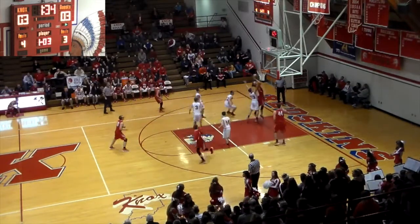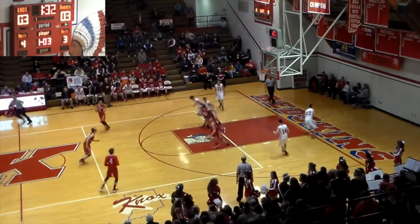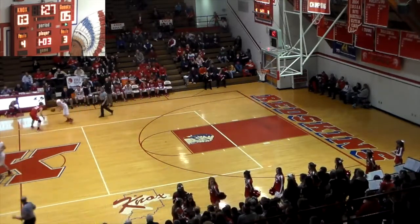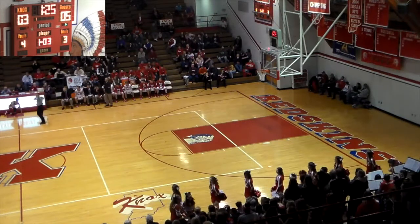Bonilla has it right now. To the baseline it goes. Shot on the glass is up and good by Williams. Yeah, Wade Williams doing a nice job in the post. Again, Knox playing very physical defense. He was able to fight through that and get his first field goal.